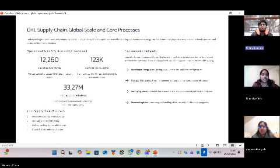Next slide: global scale and core processes. Let's bring this home to DHL. To build lean, DHL needs to understand the scale we are dealing with. Looking at the 2023 data, DHL Supply Chain operates over 12,000 facilities worldwide. We have a fleet of 120,000 vehicles, including 36,000 electric vehicles. This is a massive operational landscape where we must scale our lean strategy. And the scale brings a significant environmental challenge: 33.27 million tons of CO2 equivalent emissions in 2023.